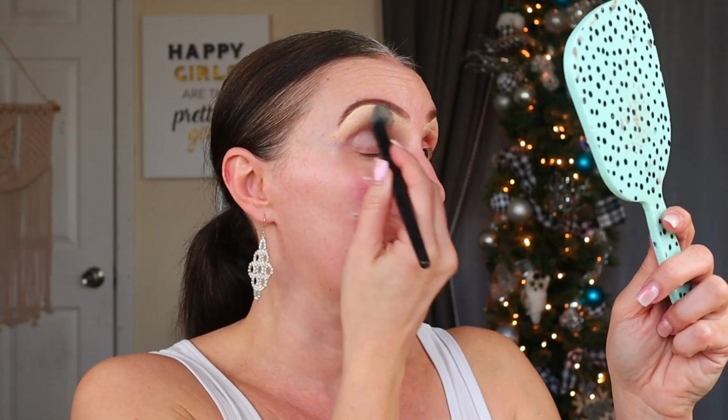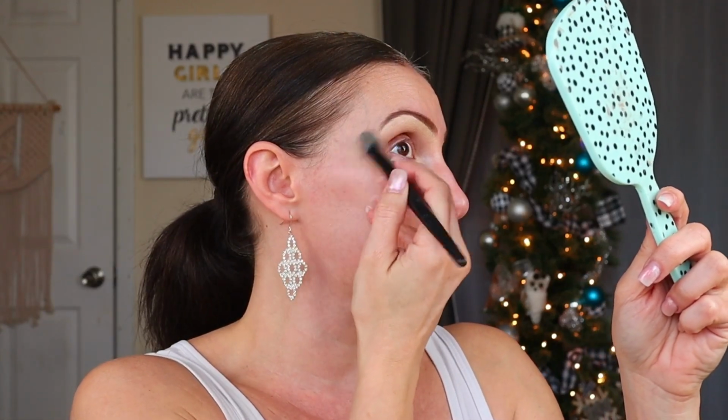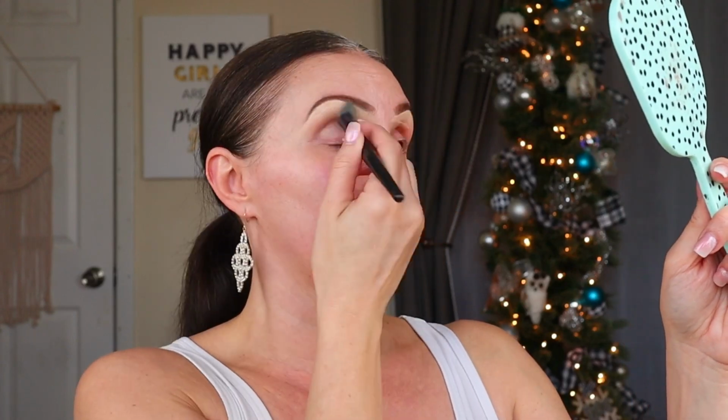Now I'm gonna just kind of blur that out. I know it looks a little crazy at the moment, but it's not. And this, of course, is like probably an unnecessary step for a lot of you. A lot of you probably don't mess with doing this. It's just something I like to do. There we go. Just gives my brows some really nice definition.